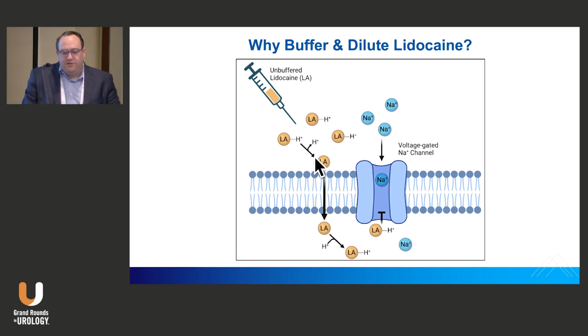However, lidocaine needs to first get through the bilipid cell membrane in order to exert its effects on the voltage-gated sodium channels. So when you inject unbuffered lidocaine, what first happens is it gives up its proton in the interstitium so that it's in its non-ionized form. Then it goes across the cell membrane where it then picks up a proton again, and only then can it block the voltage-gated sodium channels. So a very small percentage of the lidocaine that you're injecting is already in this neutral form, ready to go across the cell membrane. So this step takes time and it has to occur.